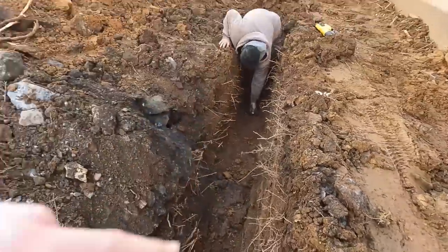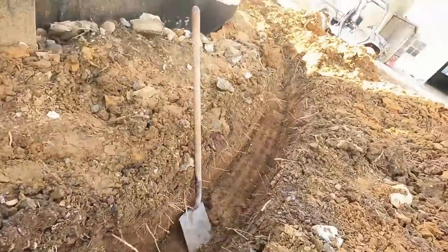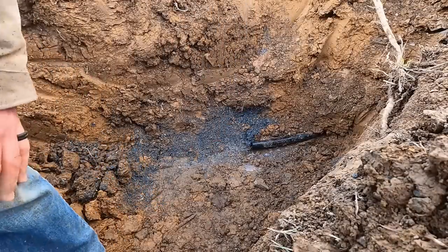Dug across and found that line that runs out to the dry cow barn. We got the plug off this end that we had stuck on a couple months ago. Just gonna attach this new line to it.